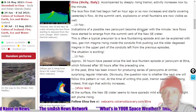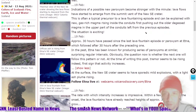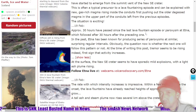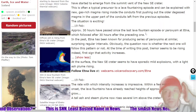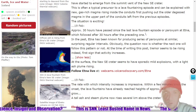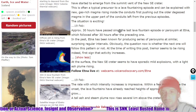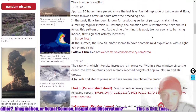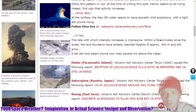Lava flows have started emerging from the summit of the new southeast crater. A new crater, folks. And at this particular volcano, it's often a precursor to a lava fountaining episode. There you can see one of the lava fountaining episodes, a 300-meter lava fountain. Please do not attempt to pole vault the caldera of Etna. If you are on Sicily, it could make for a bad day, and most likely would.